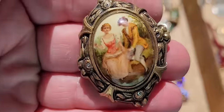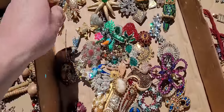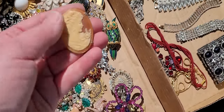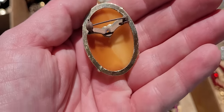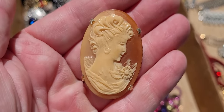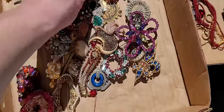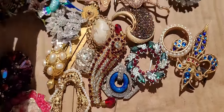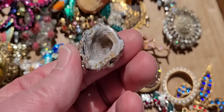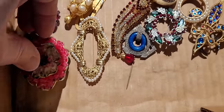When you're behind the counter, you see things a lot differently than you do looking at the front. $5 on that one. See, this is what I'm talking about right here. They're from India. Yeah, these two are the India ones. But there's some really pretty ones. Look, that one's pretty. $5 on that one. What is this one? This one's got like a clasp, but that's cute. Yeah, that's $5.